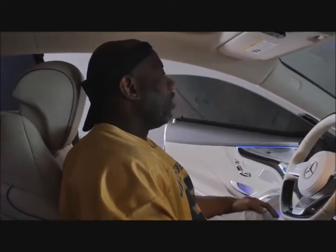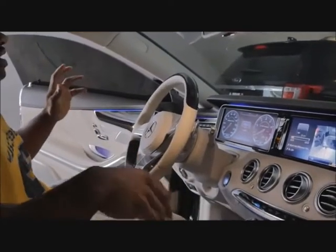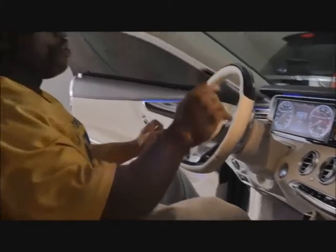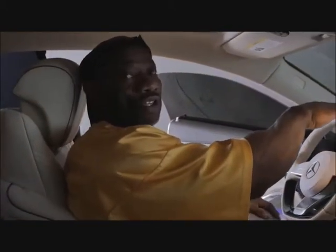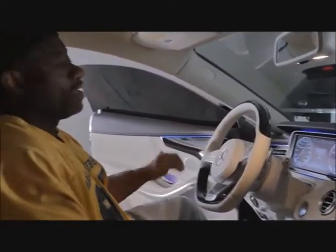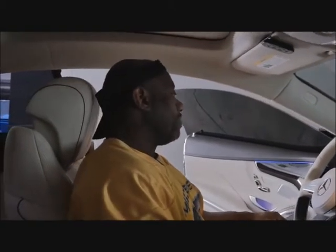So also it has the direction of the traffic, the name of the road that you're on, then the speed right in the windshield. So when you're looking at the windshield, you ain't got to look down at the dash or nothing like that. The speedometer is in the actual windshield, which is another amazing feature.